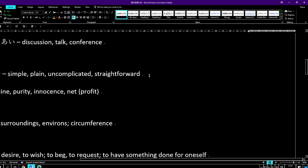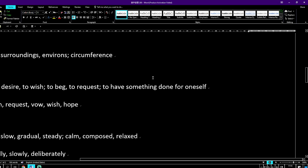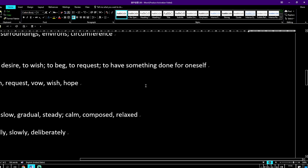Simple, plain, or uncomplicated is tanjun, with the radical for simple on the left side, and pure or innocent on the right with our thread. Simple, plain, or uncomplicated. Our surroundings or environs is shui, literally our circumferential surroundings.